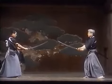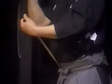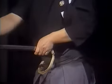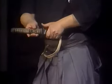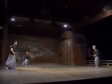A samurai staked his life on his sword. From its origins over 1,000 years ago to the present day, the Japanese sword is steeped in tradition. Down the ages, it has become the object of devoted study by many.